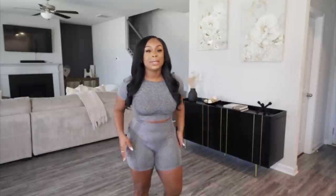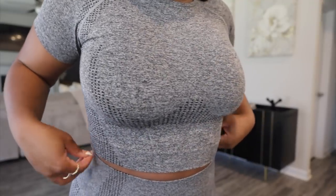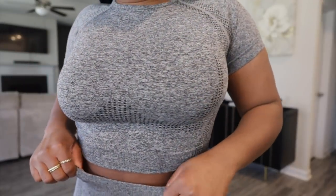So that may not be the most favorable. And I will say I kind of didn't like having to readjust myself every time I was up and down when I did wear this one out. But once again, it's not marketed as a crop top or as high-waisted pants, but they come together so well right here. You feel really comfortable to wear this out.